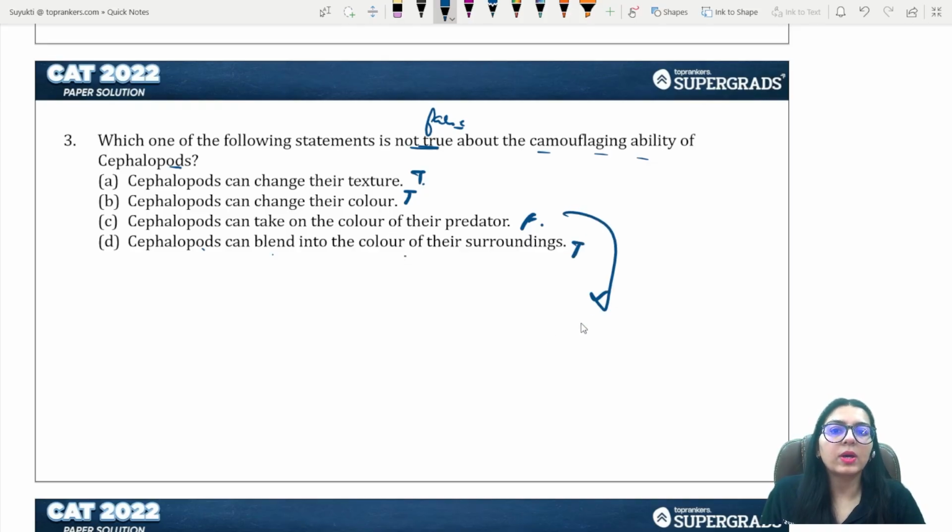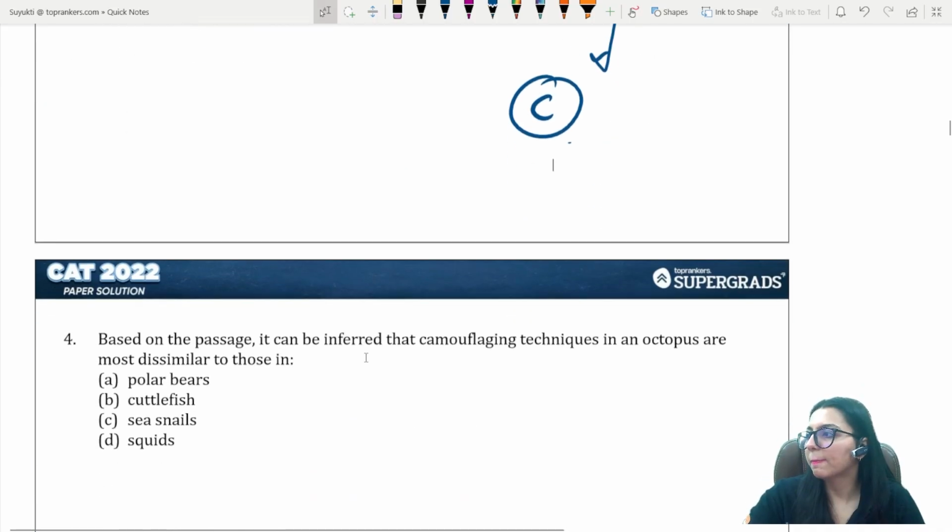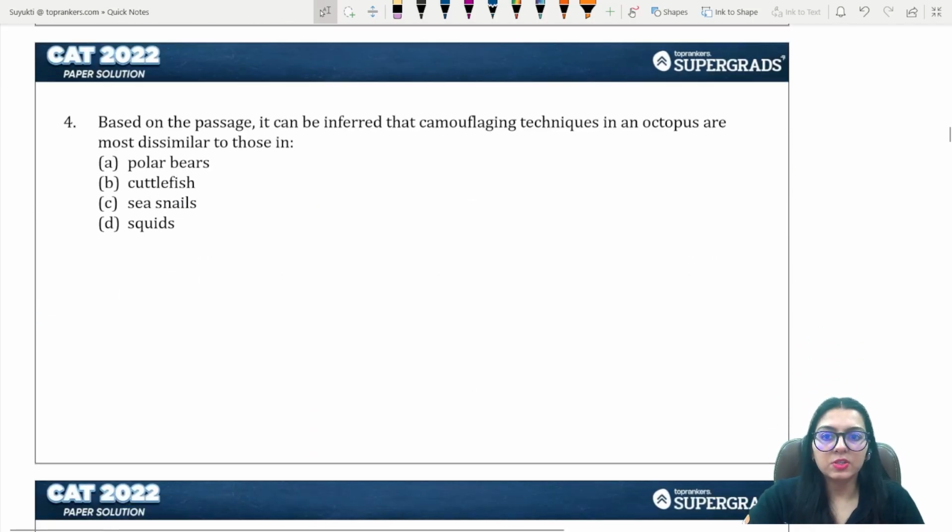True. I think there's only one piece of information which is false, which makes the correct answer option C. And the last one for this passage. Based on the passage, it can be inferred that the camouflaging technique in an octopus is most dissimilar to which one? We're not talking about the one that is going to be similar.